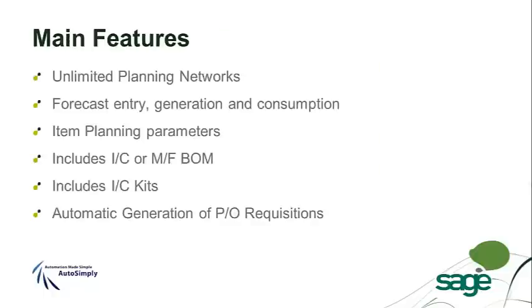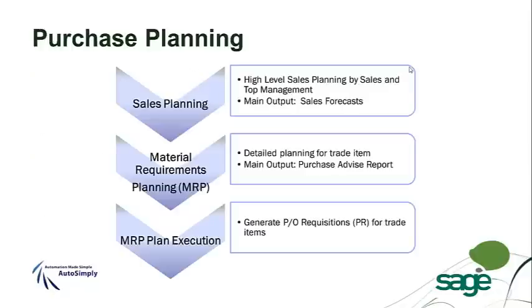AutoSimply Planning allows us to define an unlimited number of planning networks. Planning considers sales forecasts together with sales orders defined in OE. We can also define item planning parameters such as minimum stock, minimum order. We can consider IC or MF BOMs, as well as IC kits. Based on the planning run, we can then generate requests using the PO requisition function. Purchase planning involves sales planning, material requirements planning, and MRP plan execution.